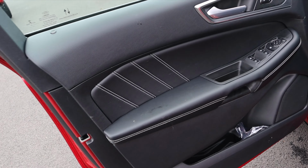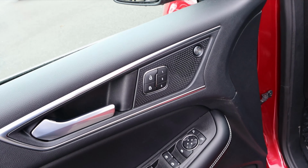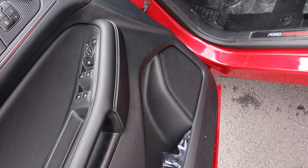Now here is the front door panel. Again, you can see the stitching, and then down below again, more stitching and padding. We've got the memory seats. The mirrors do have blind spot monitoring. And then again, we've got more speakers for the Bang & Olufsen sound system.